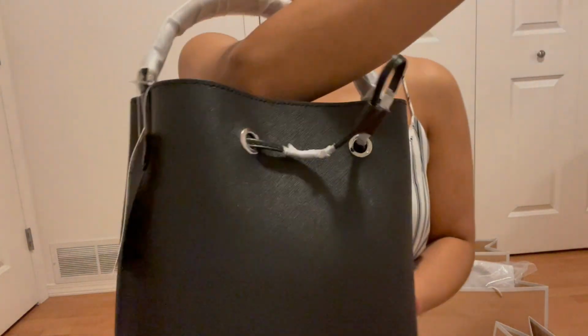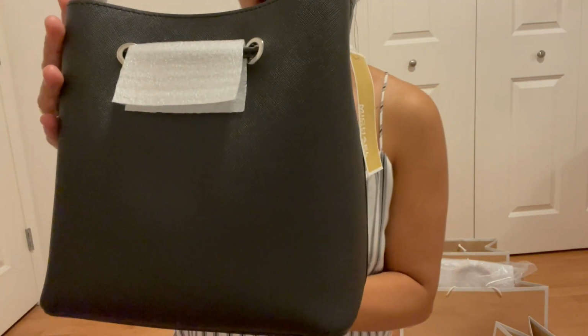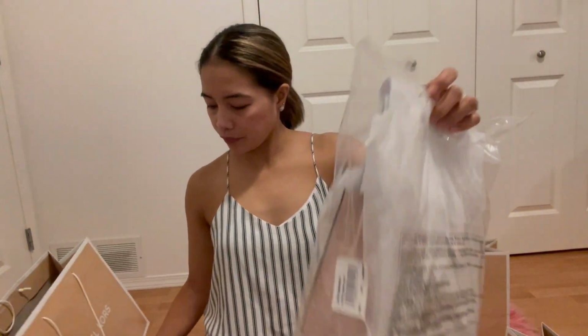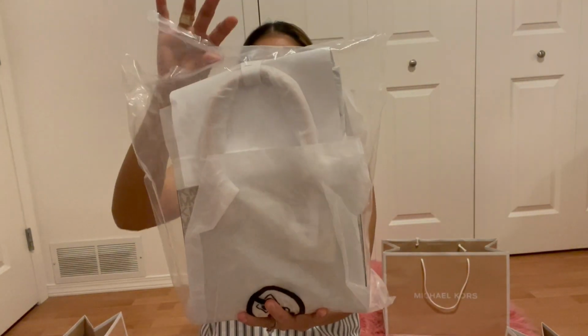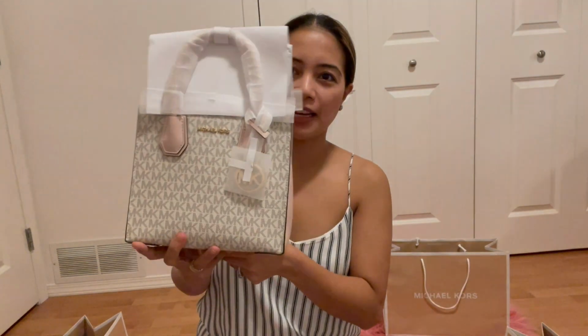Black is beautiful. And then there's the Michael Kors brand. And the black. See? Cute po siya. Very cute. So, kung hindi nyo po kailangan magdala ng mga sobrang daming stuff, perfect siya to carry anywhere. See? Beautiful po. And the next one, the last one I have here is, of course, Michael Kors. Let's open it. There. It's like the vanilla color, kung tawagin nila.